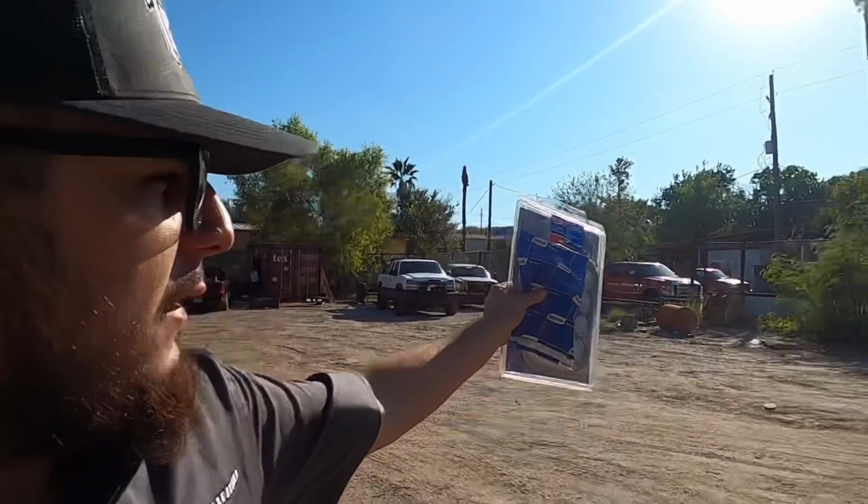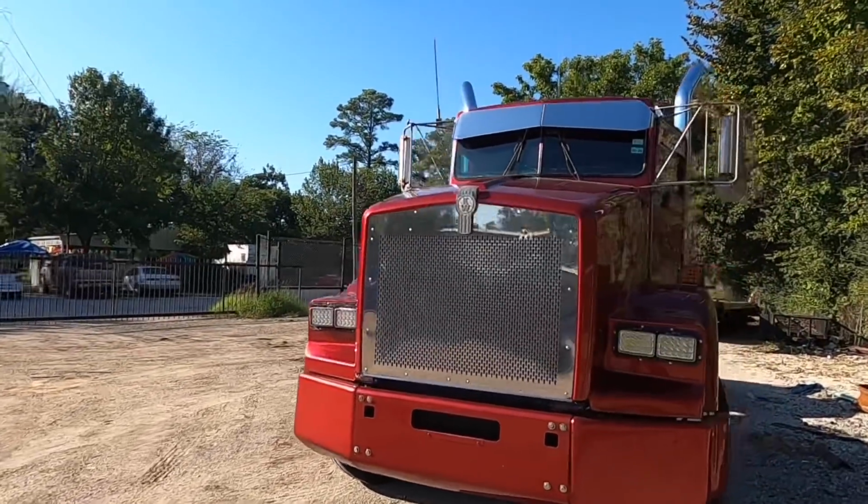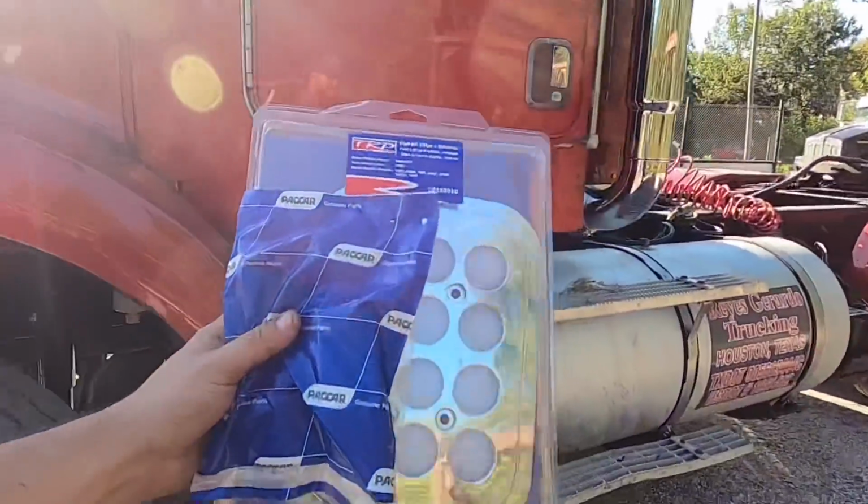All right, so the next step is for me to take the truck with the neighbor over there. He's gonna be the one installing the toolbox where the batteries are gonna go. But for now, let me show you what I got for this truck. Here's a couple of things I had to buy at Kenworth.